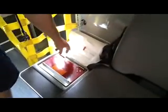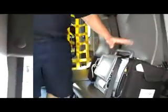We have the sharps container. We try to make sure that if we start an IV in the back of the ambulance, we can dispose of the sharps in these containers. We call it a dirty needle or sharps. And gloves.